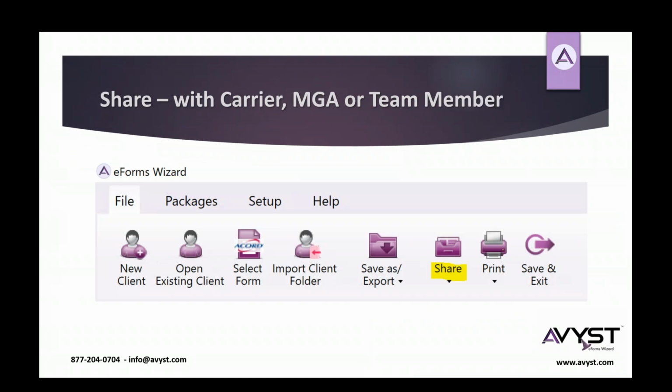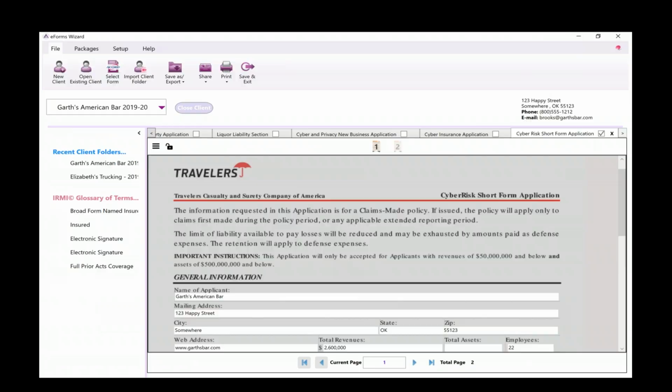Now, when we talk about sharing, we are talking about getting things to market. So we might share with a carrier or an MGA or a wholesaler, and maybe we want to share that directly from the field and get it to market quickly, or maybe our workflow is to share the fillable version of forms with someone on our team, like our centralized marketer or maybe our account manager. So we have different ways of sharing.